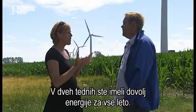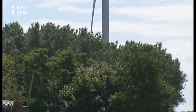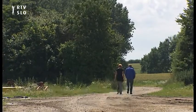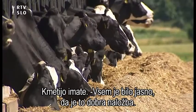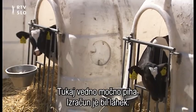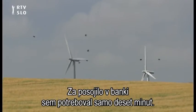In 2 weeks you have the energy for the whole year, for the farm, for milking cows, yes, everything. Tell me, why did you decide 10 years ago to have the turbine? You have a farm. Yes, but everybody could see that it was a good investment at that time. You see, there was a good subsidy price, and we have very good wind here, so it was quite easy to calculate. It took only 10 minutes in the bank to get the 6 million.